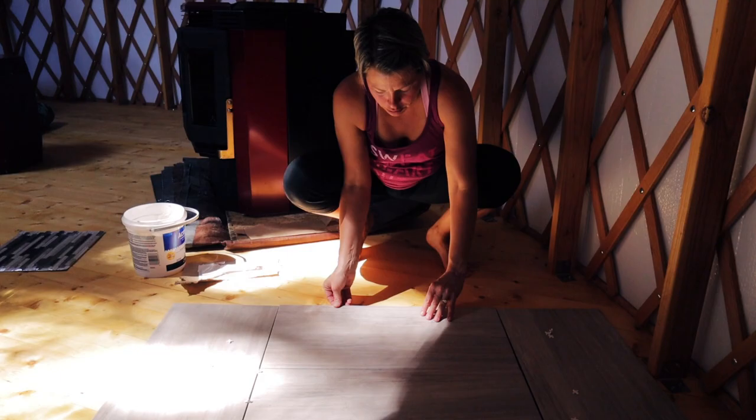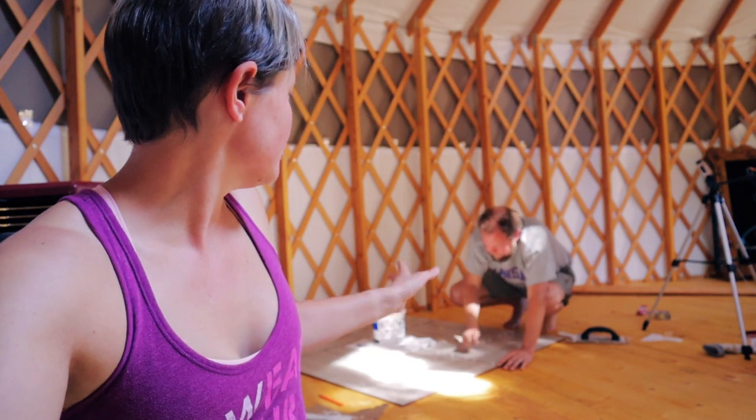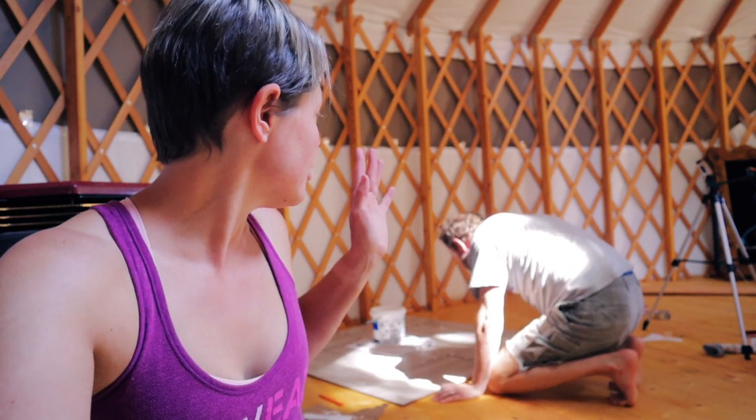Okay, so we are done getting it all glued down, and we are going to let it set. It has to set for 24 to 48 hours? Mm-hmm. Yeah, so it has to set a while, a little bit longer than we thought, so we won't get Manuel into his place on this trip. But we are done with this portion of the project, so we're going to clean up inside the yurt, go eat some lunch, and then move on to doing some work on our outhouse.